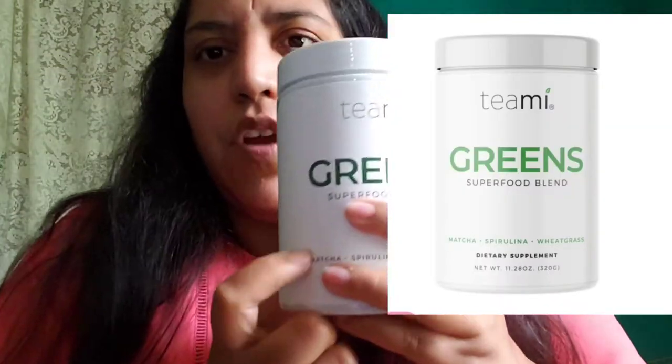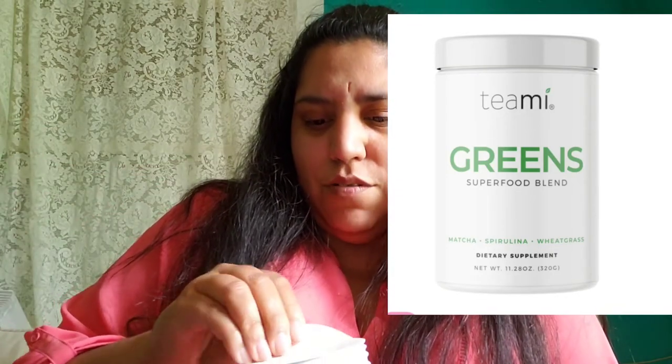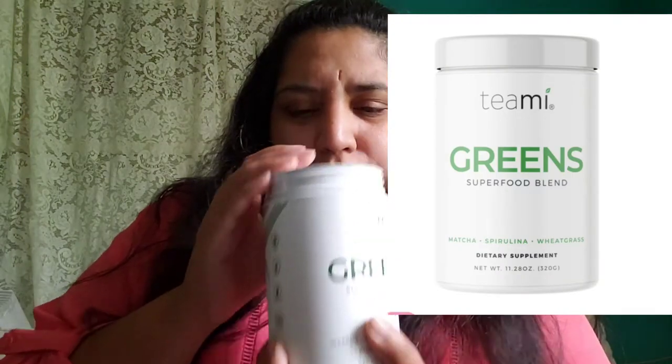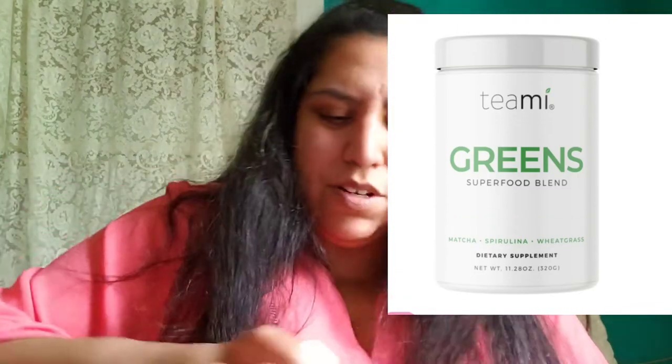Then the next one is the green tea, or the greens. I've never tried this green blend. I'm kind of excited and kind of scared because I don't do well with powder based stuff. The texture of it just freaks me out. And this is powder based, kind of like a protein powder.